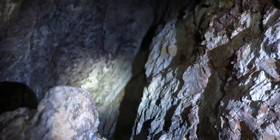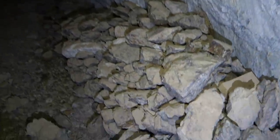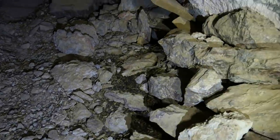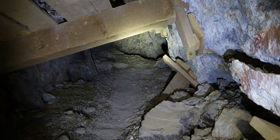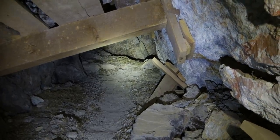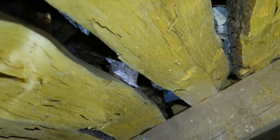There's a little stope up there. See some gobbing down here. There's a rail there, it's tripped over. And that goes up there and stops. Okay, well, not too big, but these stopes must have paid well. Those old, old timbers, I love it.